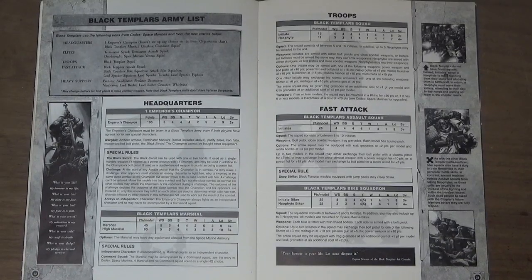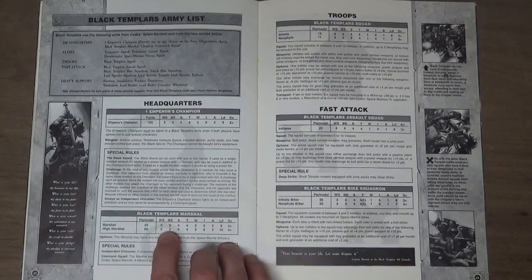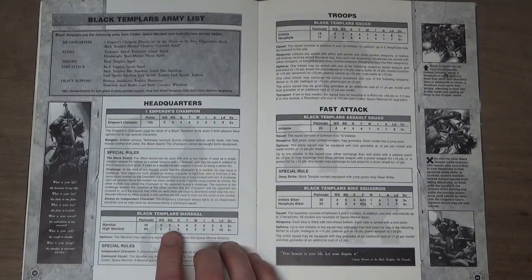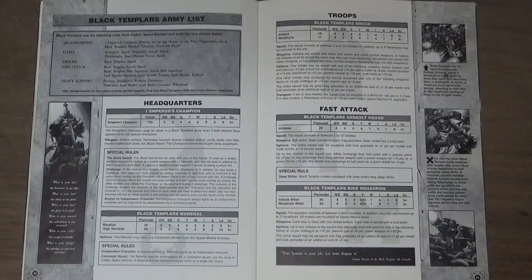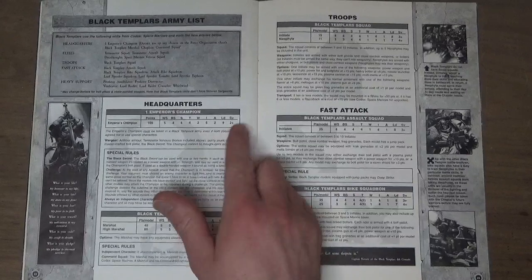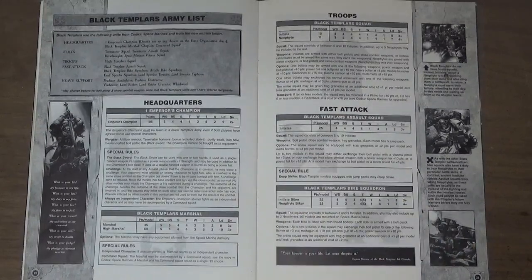But stat-wise, it looks like he's not that much better. He's basically a sergeant with a higher initiative, because he doesn't have a ballistic skill of 5 like the captains and stuff do. But he is 2 wounds and he does have an initiative of 5, 2 attacks. But 2 attacks and leadership 9 is normal for your veteran sergeants, I should say. So let's check out his war gear.